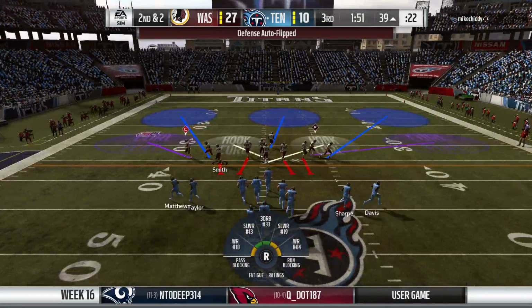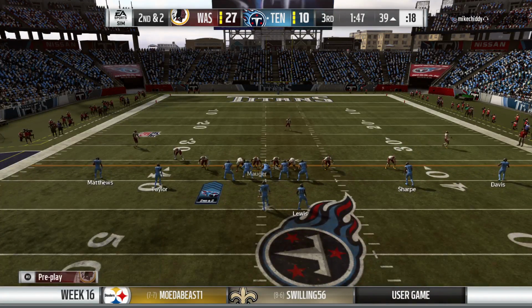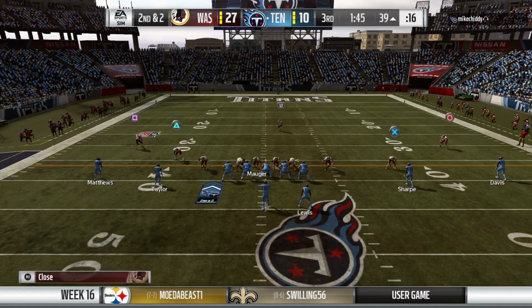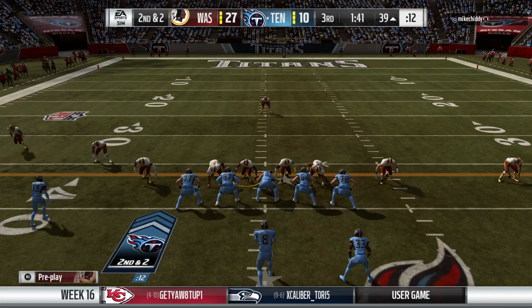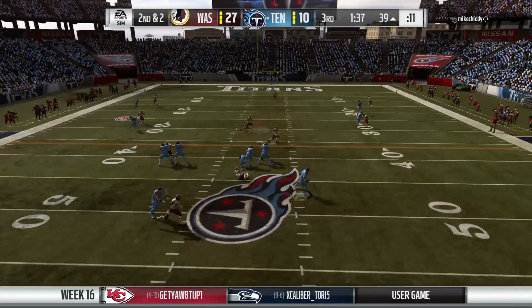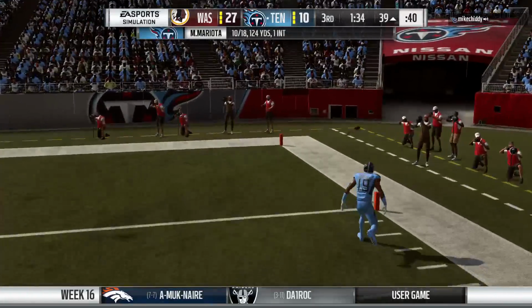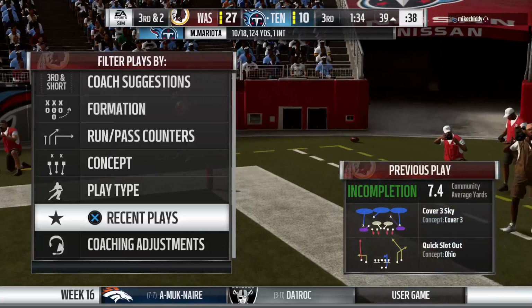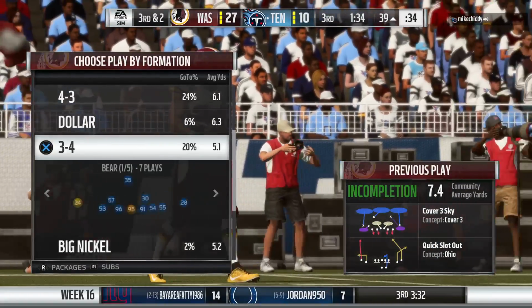Facing a 2nd and 2 after that last catch, good for 8 yards. Set. Blue 18. To the air again. Mariota flushed out right. And it's incomplete. Took a shot, couldn't connect. Tajay Sharp, the intended receiver. And it's 3rd and short.